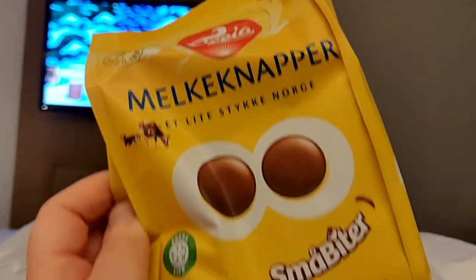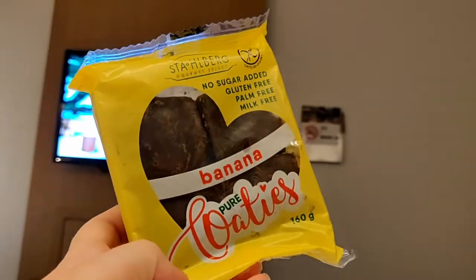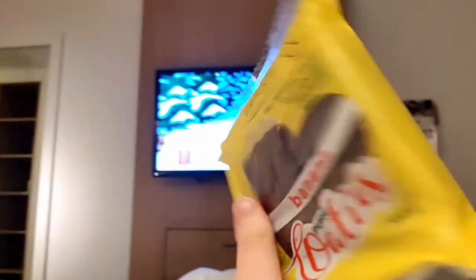I also found these gluten-free chocolates, which are kind of like buttons and very good. And then these amazing banana Odies. You know I love banana, so these were perfect as well.